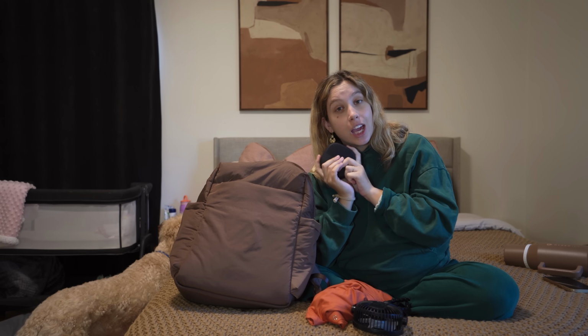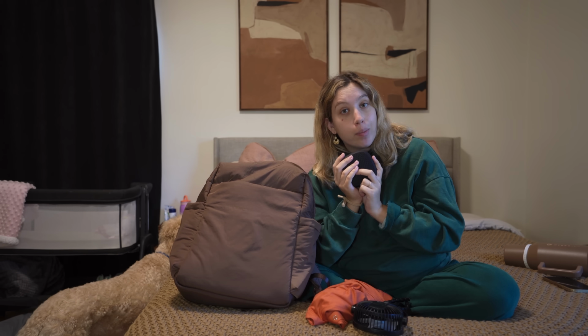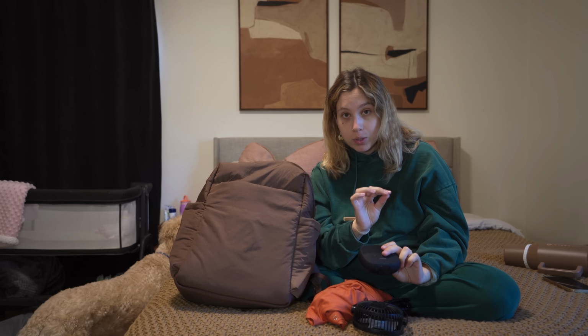I am also bringing a portable speaker. Last time I brought a portable speaker, I loved being able to listen to a long worship playlist.